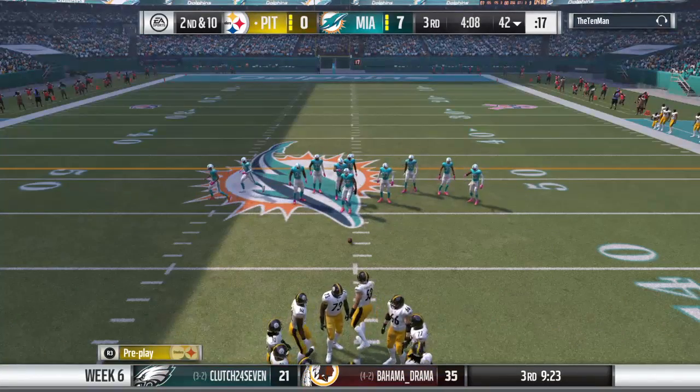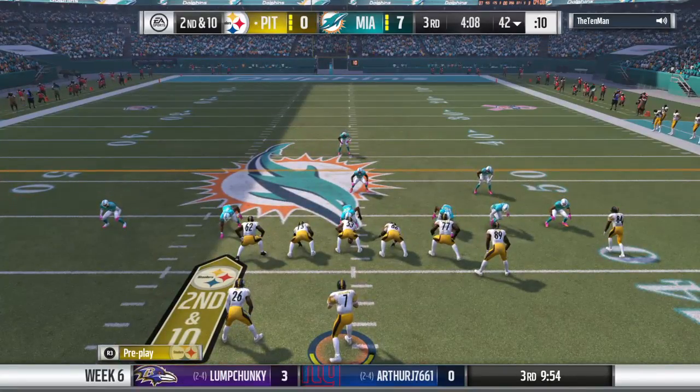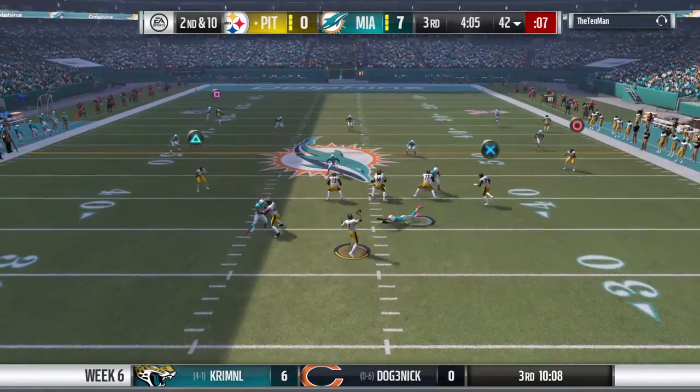So second and 10 here. Got three. Let's go. 3 down. 180. Second and 10. It's Roethlisberger once more.